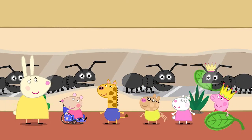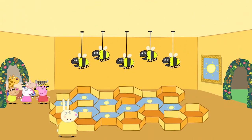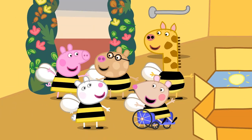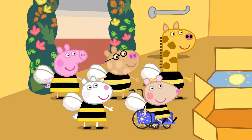Well done, everyone. You worked as a team, just like ants. This room is all about bees. It even has bee costumes for dressing up. You look the bee's knees. Can you find your way through the beehive like real bees?